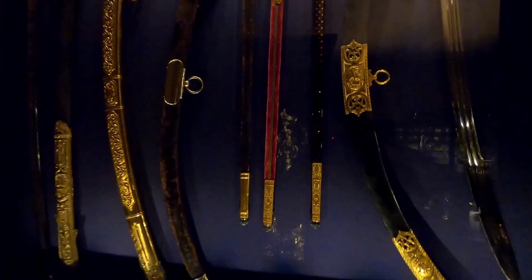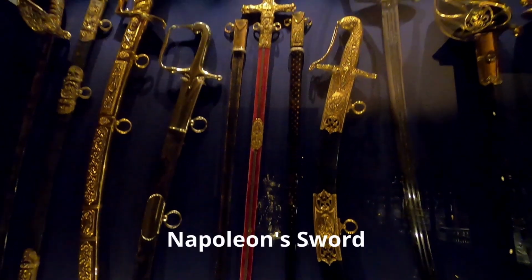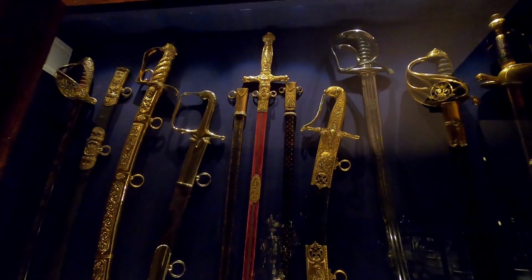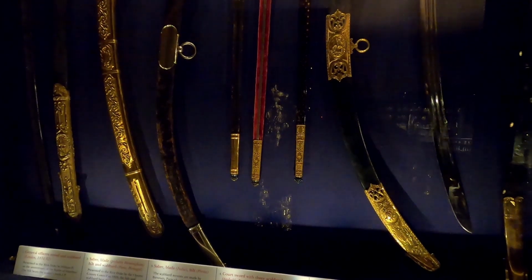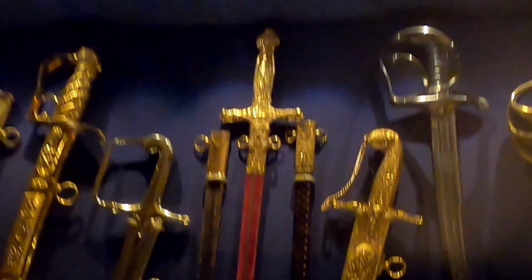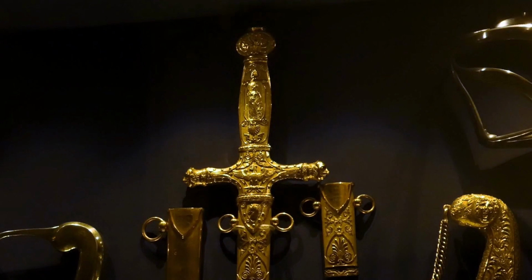This is Napoleon's sword that he carried at Waterloo, and it's got these two spare scabbards. One looks more utilitarian with the leather, but the other one is absolutely exquisite. It's tortoiseshell with tiny gold stars all inlaid, and the mounts are all gold.